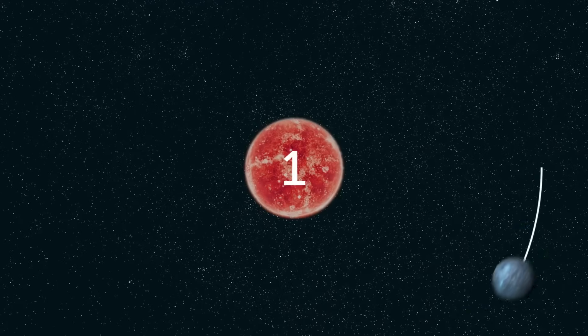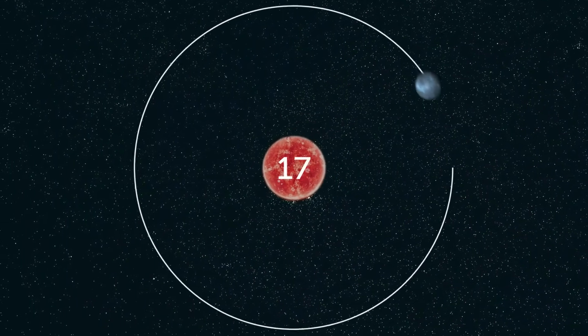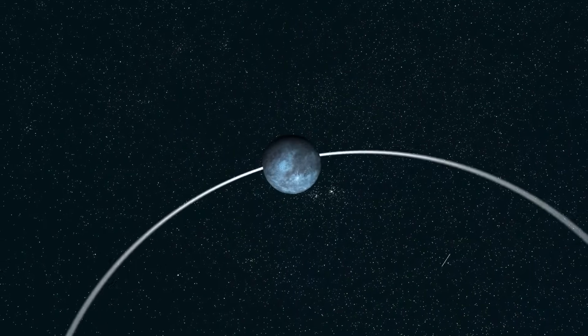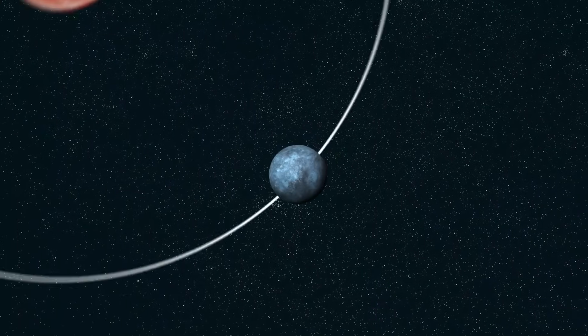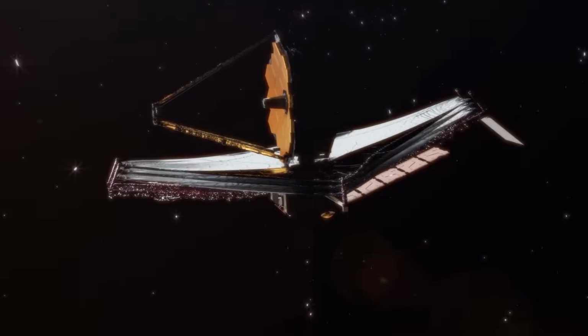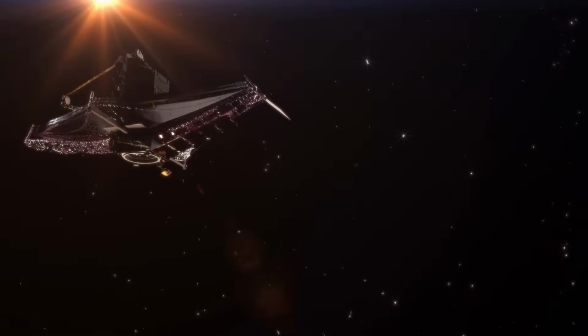Our super-Earth is really close to its star, zooming around it in just 19 days. Since the star is small and the planet is so close, the planet passing in front of its star happens a lot and looks really clear. This makes it easy for telescopes like the James Webb to study its atmosphere without needing too much time.